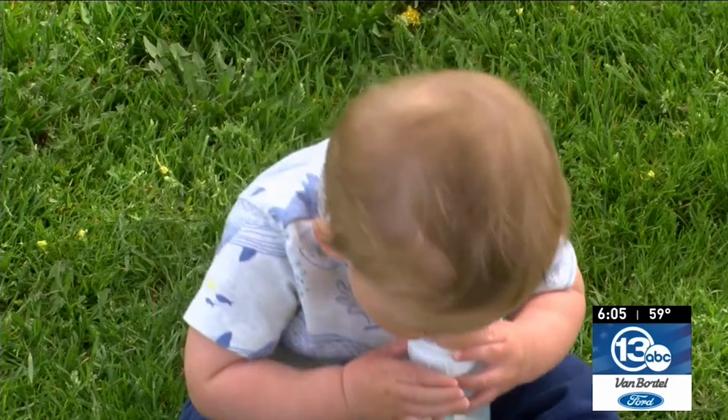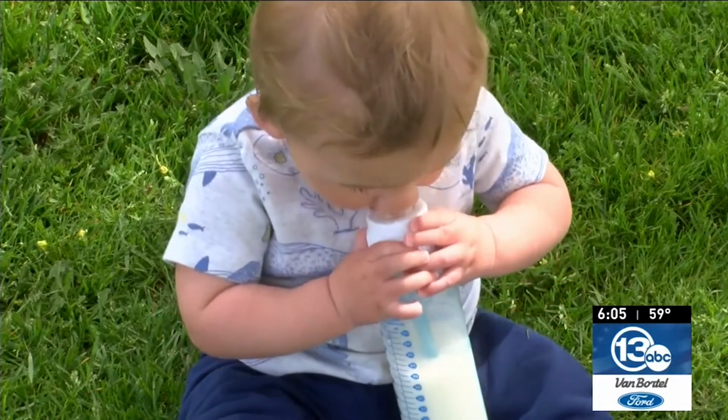Experts say one thing parents should not do is try to change the formula. "You never want to try to stretch your formula by diluting it. So you have to prepare it as instructed. That can obviously be dangerous for the baby. Please don't try to use a homemade recipe that you may find. There are a lot of them around. They are not safe for babies."